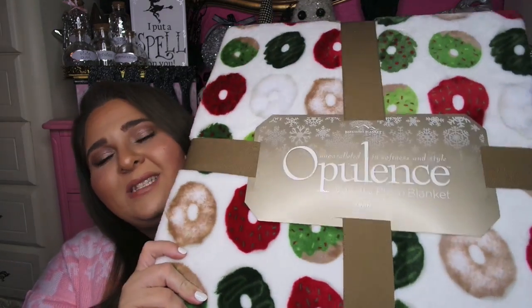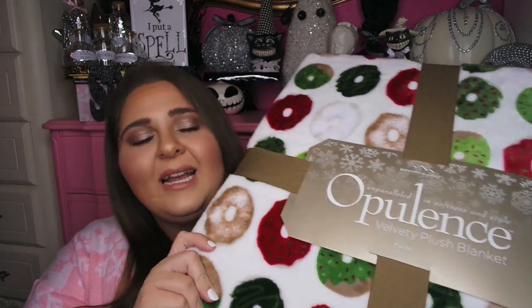So this is from the brand Opulence. If you didn't already see that, they just call it the Velvety Plush Blanket Twin Sized. And I don't think it says a name of the print at all. No. But yeah, so cute. Nonetheless, I'm so obsessed with this. This has got to be one of my favorite purchases, like I said, and it's so soft. So if you see this at the store, definitely go check it out. It's so soft. Rub it, give it a nice little rub down. You will not be disappointed.